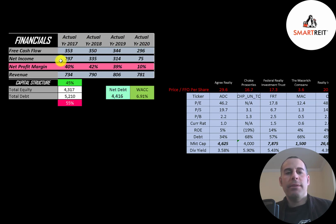Net income is the profit and loss on the income statement. That's revenue minus expenses. That's also positive each year, dropping a lot in 2020. Revenue is the sales for the company. That's pretty consistent, around $700 to $800 million a year.